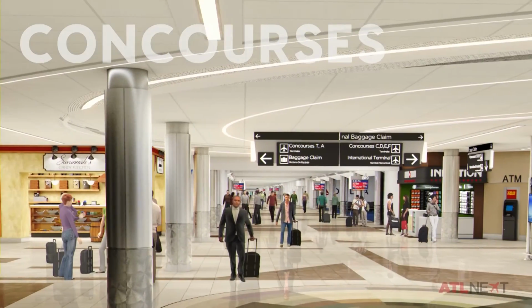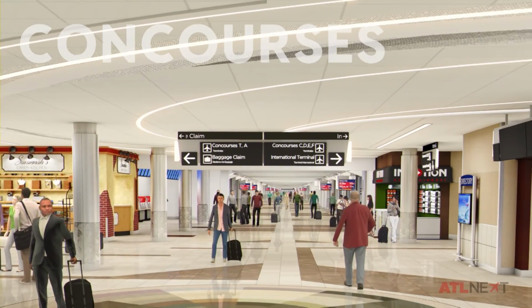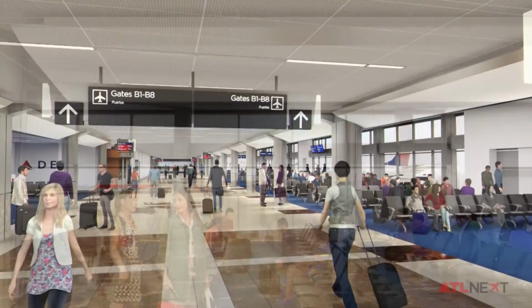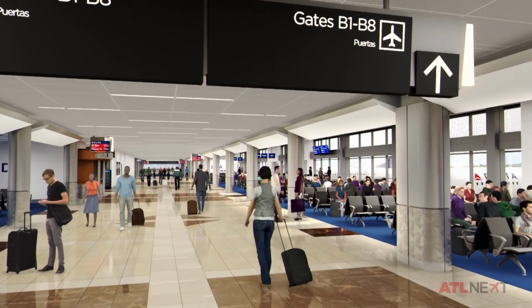Hartsfield-Jackson is roughly 6.8 million square feet, housing 2 terminals and 7 concourses. Under ATLNext, many of the concourses will be modernized, with renovated ceilings and floor-to-ceiling windows in the hold rooms. The renovated gate areas will also have new lighting and carpet.